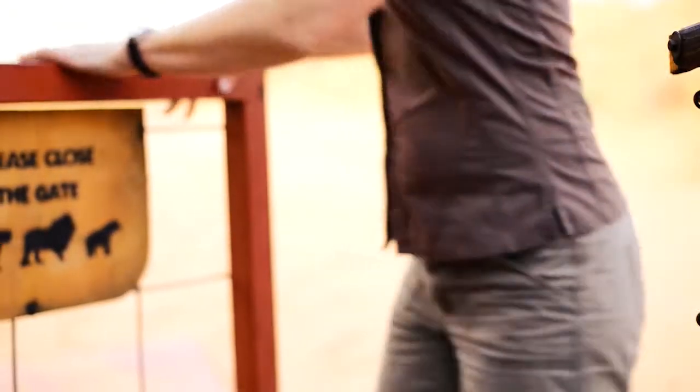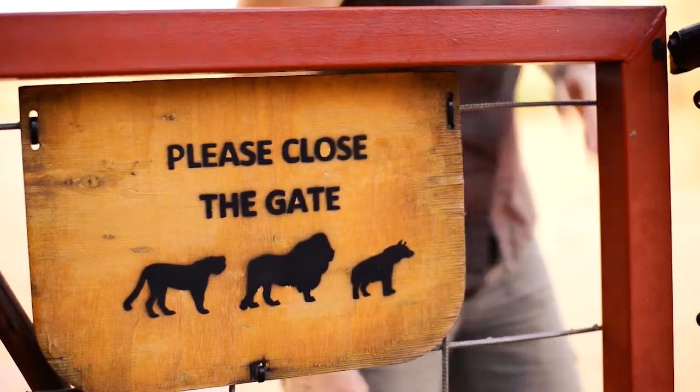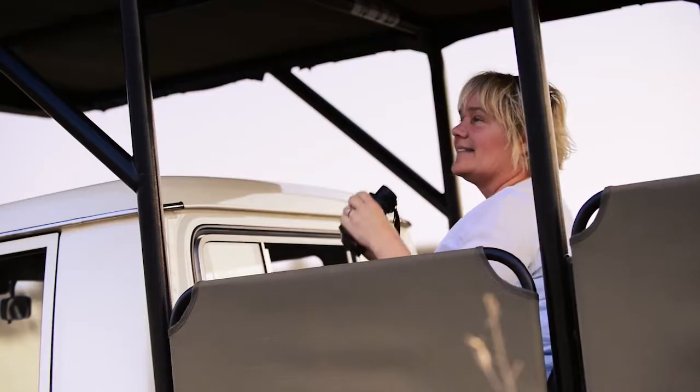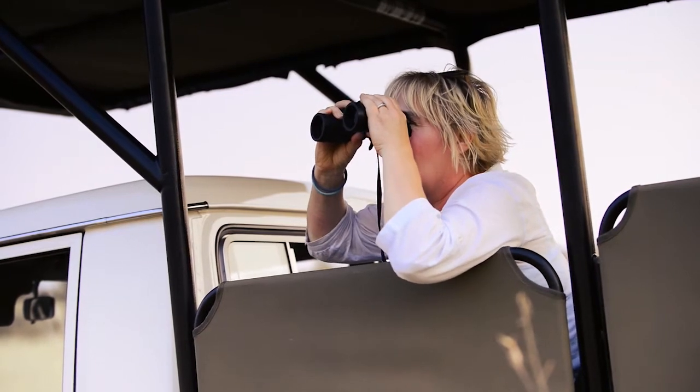It's an extremely difficult place for human beings to live and work, but the Kgalagadi's stark beauty and its remoteness are equally among its greatest assets when it comes to tourism, with visitors from all over the world coming here in search of an authentic desert experience.